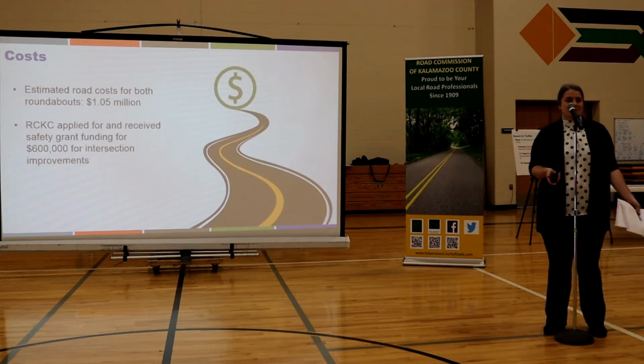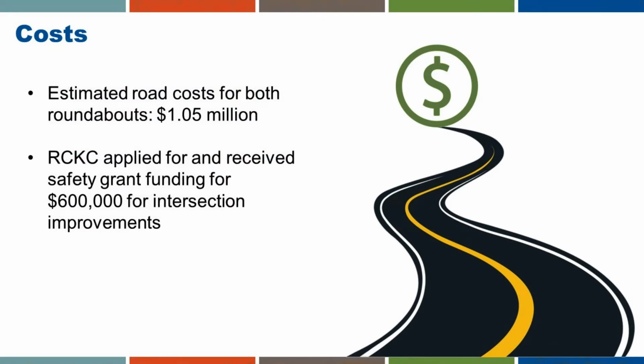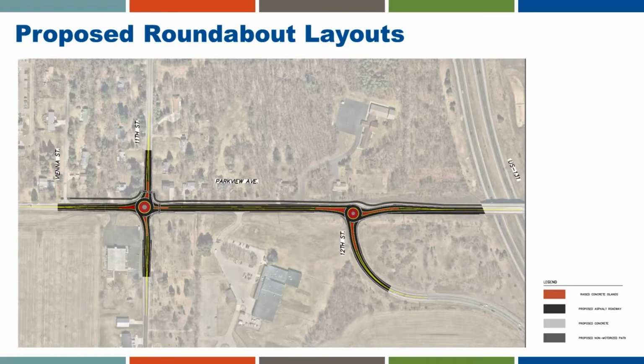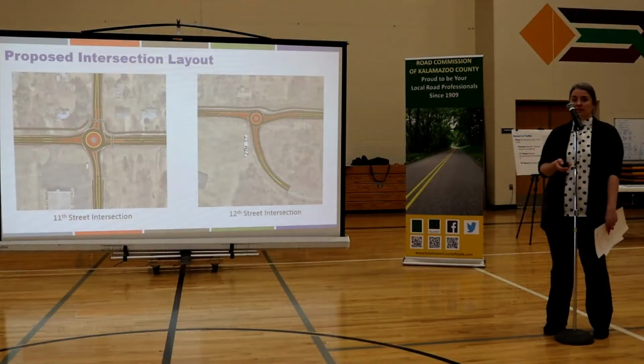So one of the big questions usually is cost. What is this project costing the Road Commission? So right now the estimated road cost is $1,050,000, and they have gotten $600,000 in safety funding for the project. So this is an overview of what the two intersections will look like. These are closer views of each intersection, and this also shows the non-motorized path along the north side. There will be a crossing at 11th Street, and then it will continue over 131.